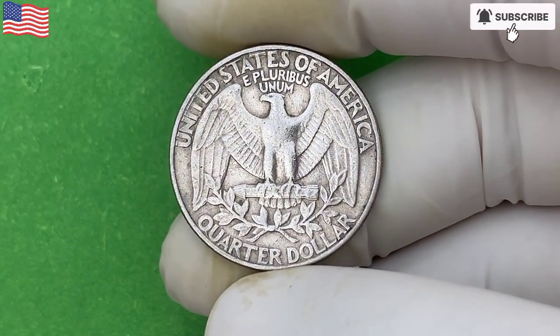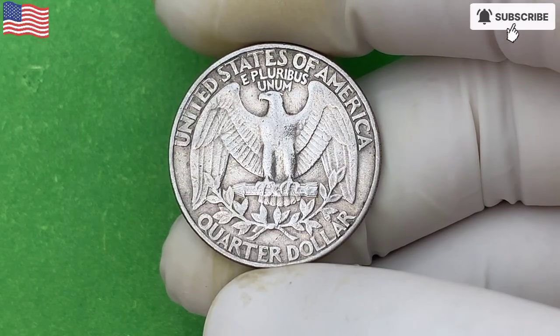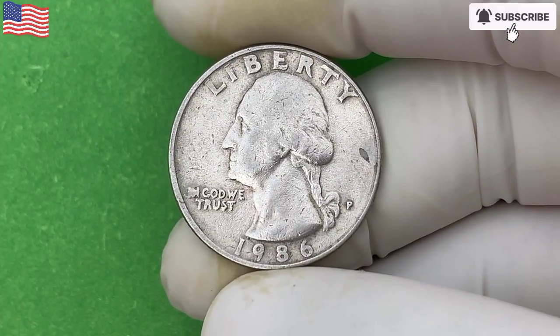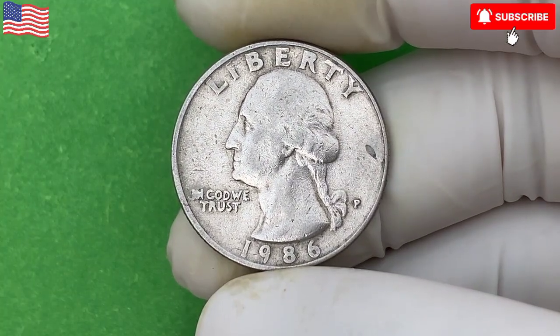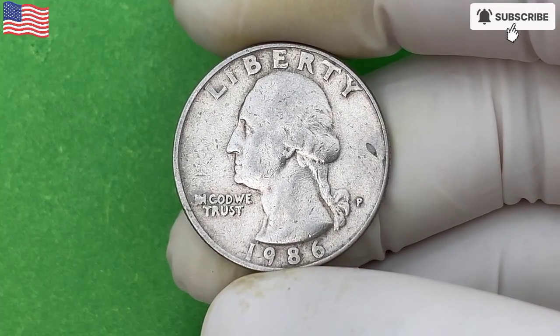So if you're a collector, beginner or expert, or just someone who loves a good mystery, this coin should definitely be on your radar. You never know what you'll find in that jar of change, a family coin collection, or even your wallet. The 1986 P quarter may look ordinary, but the right error or condition can turn it into something extraordinary.